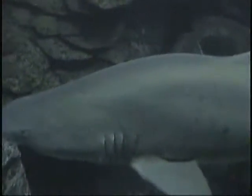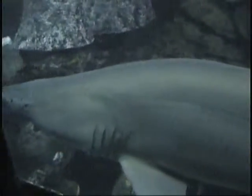Oh, there's the big shark. Woo! Look at the turtles, the turtles.